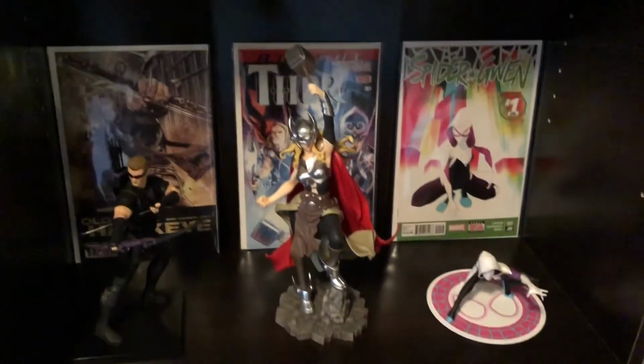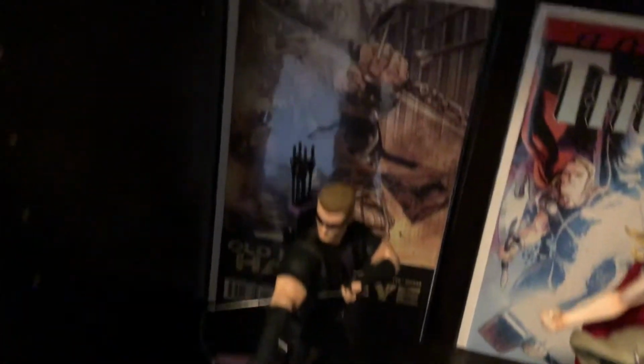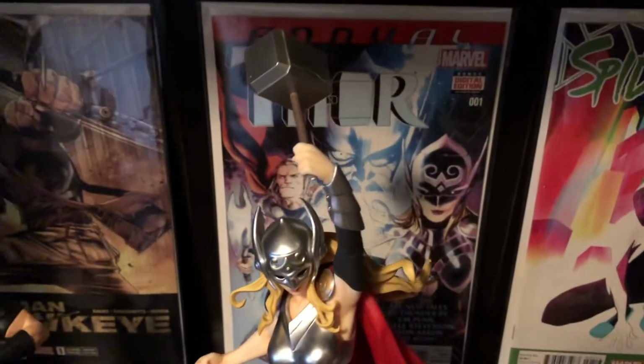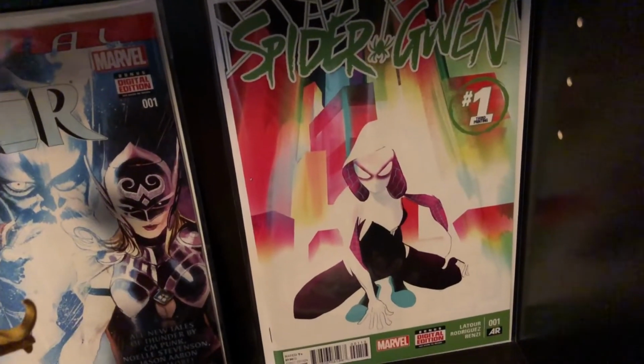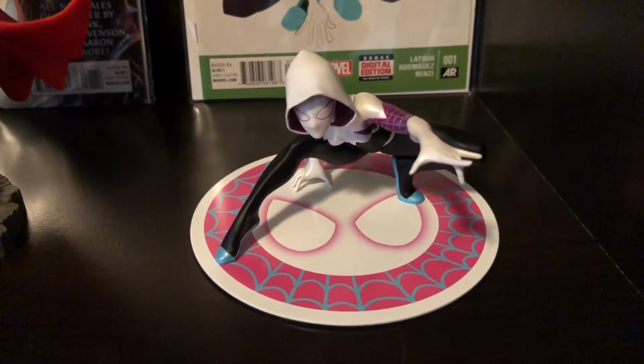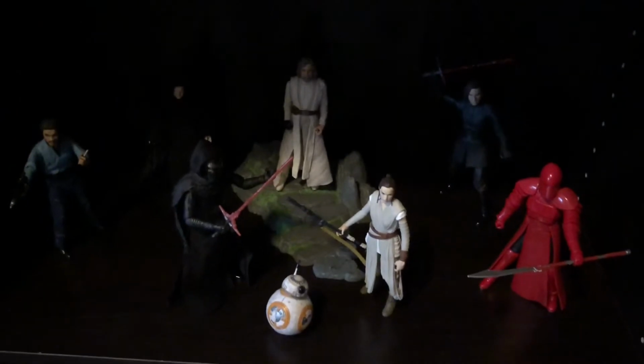Below that, just more Marvel statues. This one's very random. So we got Hawkeye with Old Man Hawkeye #1. We've got Thor with Thor Annual #1, given to me by Leo London. And so was the Spider-Gwen #1 third printing with my Spider-Gwen statue, which my girlfriend gave to me for my birthday. And below that shelf we have the Star Wars Black Series.